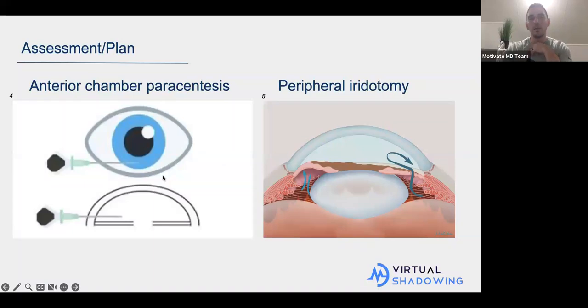Okay. So this is anterior chamber paracentesis. That means that we're taking a needle, putting it through the cornea into the front of the eye. We do that real quick, and then we come on out, and that just lets some of the fluid in the eye out, to relieve the pressure.